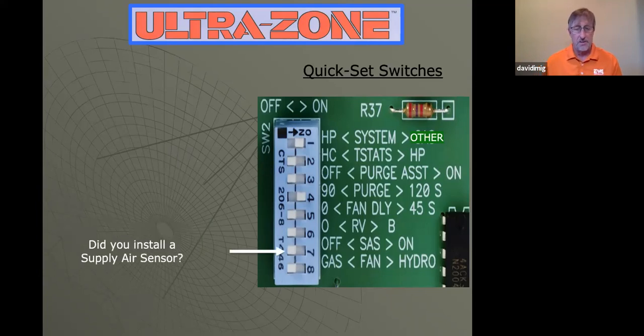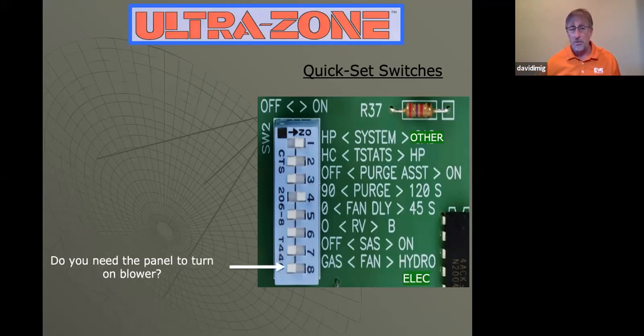Supply air sensor. Did it come packaged with it? Did I install it? Yes, I did. Make sure y'all turn it on, especially if you have a bypass system. And then the last switch on here, it's your fan selection switch, just like we have on all of our thermostats, whether we want the panel to turn the blower on or not.